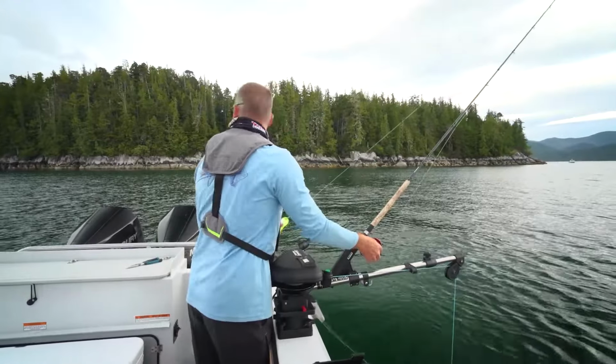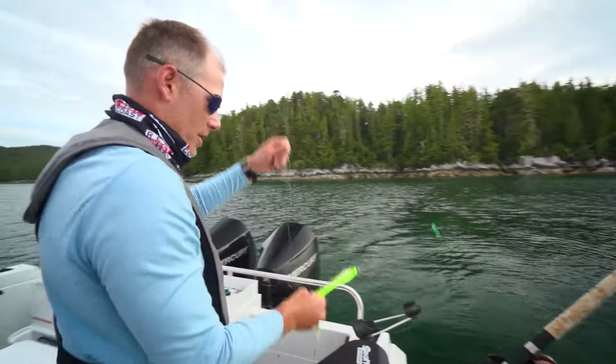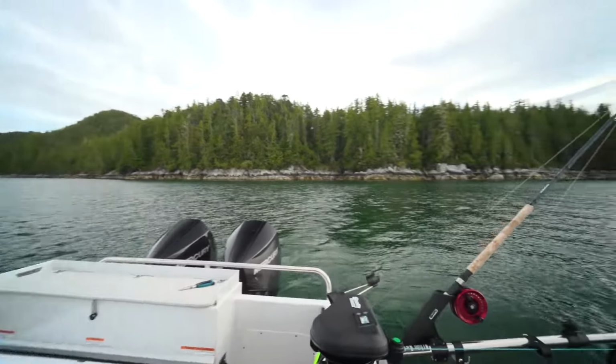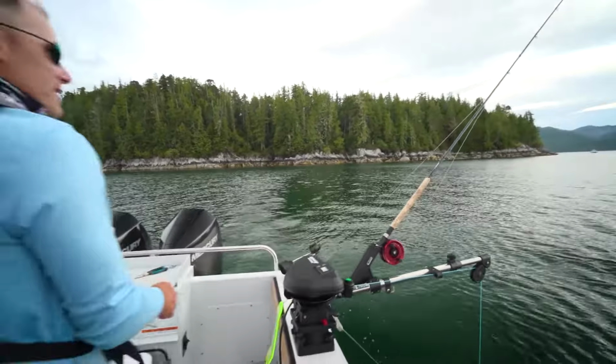Well, coho are known to do that when they come up top to the surface. They go a little crazy. You just got to try and keep your line as tight as possible. That's all you can do. Especially with barbless hooks, it's easy for them to spit them, as you can tell.